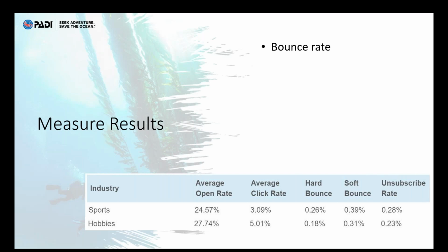It's important to look at this metric so that you can identify the hard bounces and remove these emails from your list. Internet service providers use bounce rates as a key factor in determining your reputation, which basically means if you've got too many undeliverable email addresses that you're sending to, the emails to live addresses are more likely to be marked as spam.